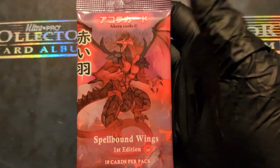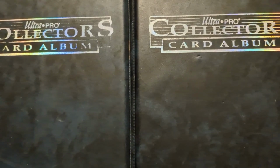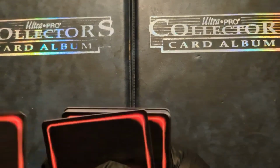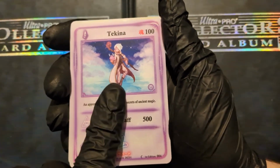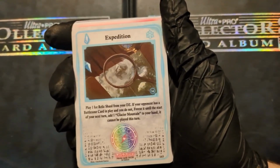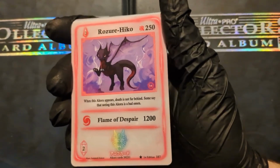Let me know if I miss anything that's useful, or if you know any more about this set that might be interesting to me. I just literally saw them cheap. I just saw the box cheap. I bought 3 of them, so we'll open some more. I can't remember how much they were, about £25 each or something like that.